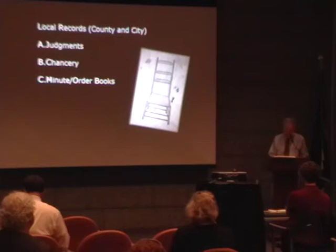While chancery cases could be heard in any court of the land, they are primarily found, depending on the time period, in the county or Hustings Court, the Superior Court of Chancery, the Superior Court of Law and Chancery, and the Circuit Court. Access to the chancery, as with the judgments, is by a minute or order book, which provides you with the ended date. And finally, we're going to be talking about the minute or order books.